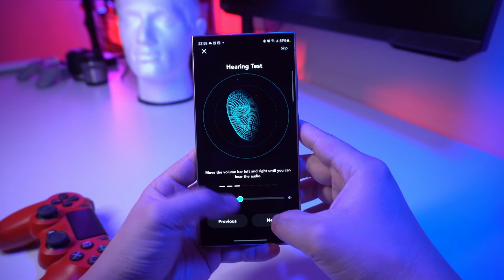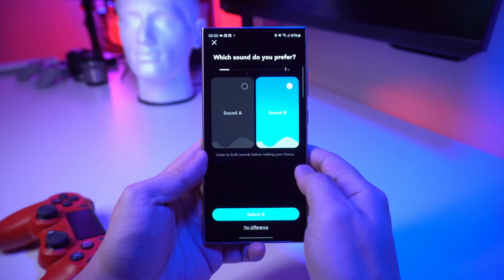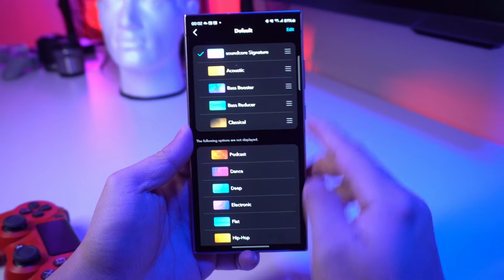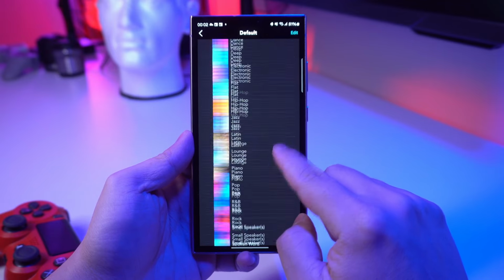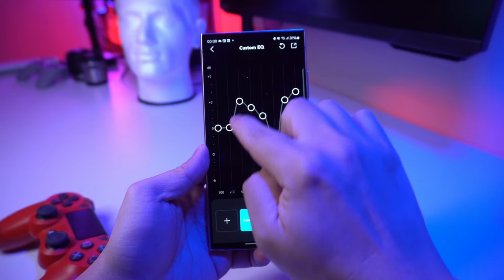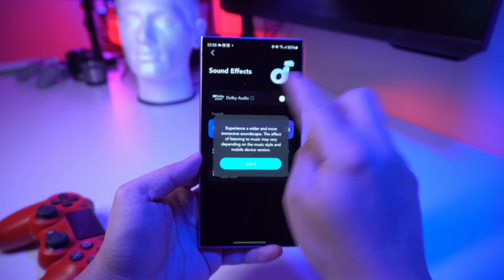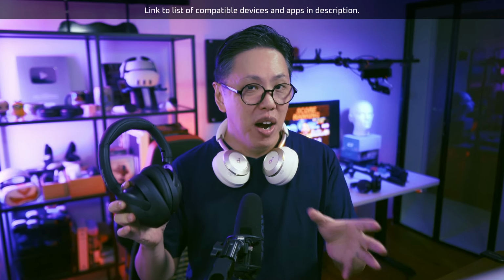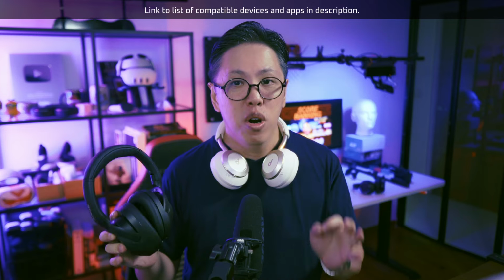With Hear ID, you can customize them both to the sensitivity of your ears and to your sound preference, whereas the Sony's are only customizable to your preference. And the Soundcore has far more EQ presets and a graphic EQ with more granular settings instead of the usual 5 or 6 bands. They also support Dolby Sound, which expands the soundstage regardless of the source of music, whereas the Sony's don't have that. Instead, it's got spatial audio for a very selected list of devices and apps, which is far more restrictive.